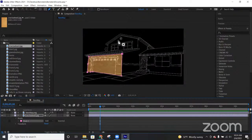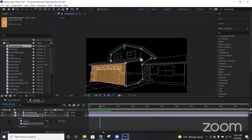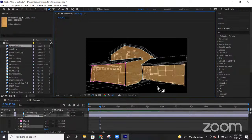And I want to add it to these other walls as well. So I'm going to do some quick and dirty masks there as well. Let's do one up here. I'm not worrying about being precise at this point. We're just doing a quick and dirty. That drawn here. That's a pretty ugly mask, but we're going to roll with it for now. There you go. Now that layer is pretty much done.